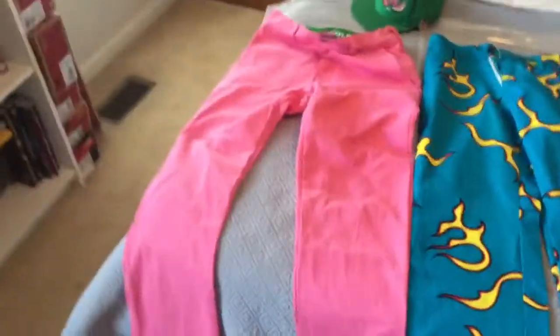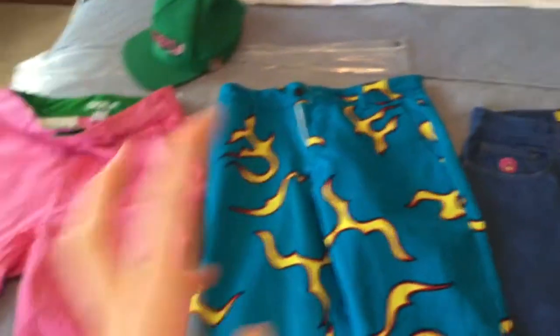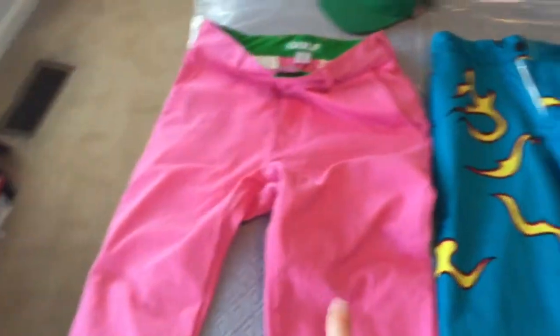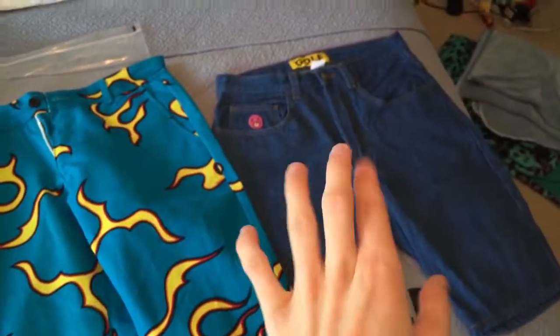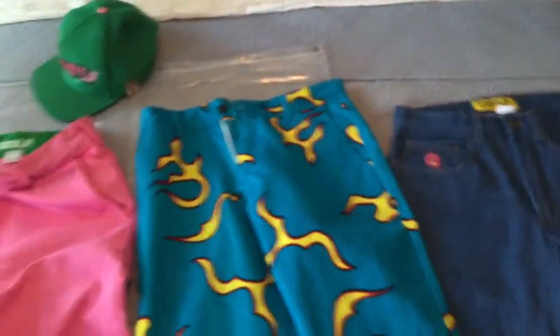But, let me shut this down. Copyright, but I ordered these from the fashion show drop. I don't know if it was like spring, summer 16, but yeah, pink chinos, flame chinos, and then jean shorts. And yeah, I'll get into it right now.